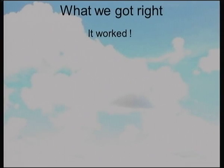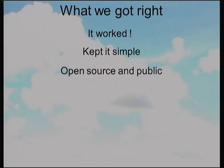What we got right was it worked. There's no doubt about that. And we did keep it simple, deliberately, as I said. We've been fairly open source and public. There were three other CubeSats: Copper Cube, CubeScout, they went operational, and T-Logo Cube. That sort of stopped operating at the end of January.